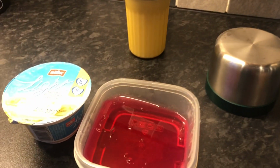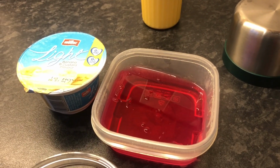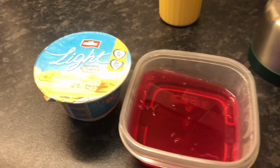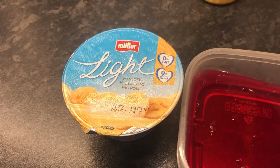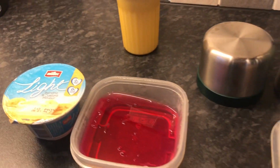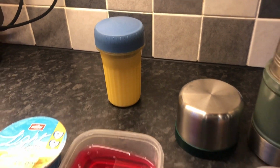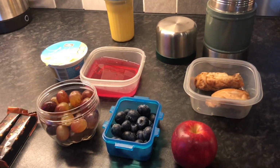And then I've got jelly and custard for my pudding today. So the jelly will be half a sin, and I've got banana and custard Muller Light for half a sin. So for all of this today, so far, oh, and I've got my milk at the back there as well. So that'll be 1 sin for everything that's there.